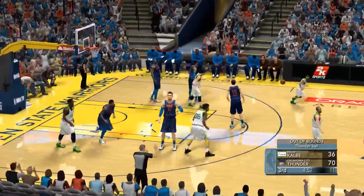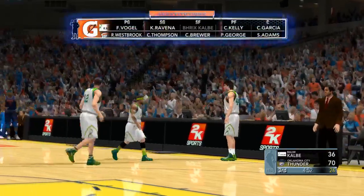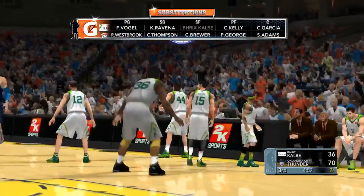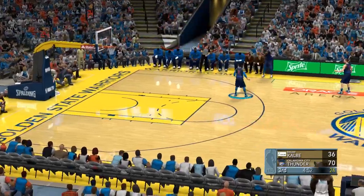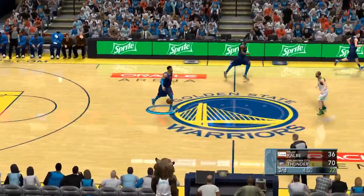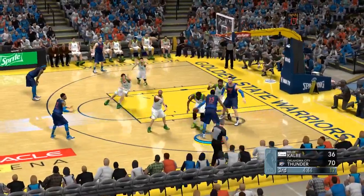Out of bounds, Oklahoma City takes possession. Where was he going with that pass? I mean, that's just an awful turnover. And Jalgiris making a change here. This could get even more out of hand if they continue to put up points. What an offensive performance it's been.